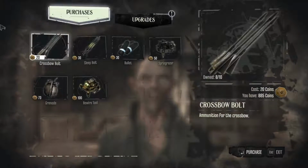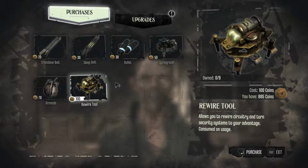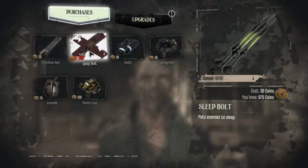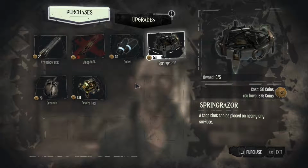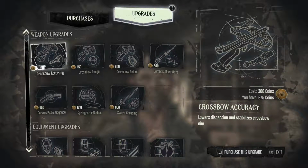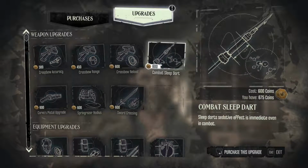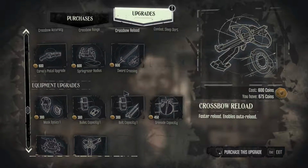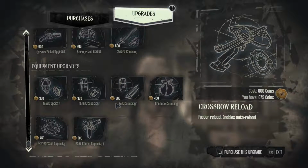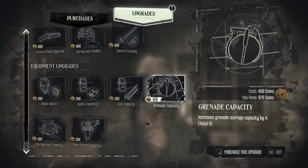Let's see what he does have. Yeah, let's get some of those. I don't want to kill anybody, so let's not do that. Oh, upgrades. Accuracy. How much do I have? 670. Range, accuracy, reload. Combat sleep dart. I'm not doing pistol. I'm not doing sword. Optics. Bulk capacity. Charm capacity. No. No. And no. What does optics do?